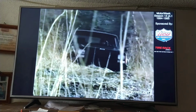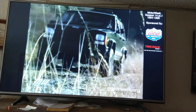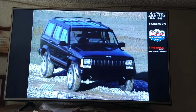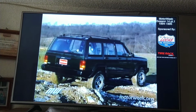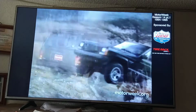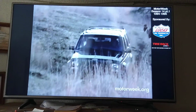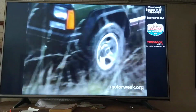This daddy of today's hottest trucking trend has changed little in appearance since its debut in the fall of 1983. And while it hardly carries the somewhat more aerodynamic lines of its successor, time has not stood completely still for the good old Cherokee. But its mechanical changes have had a profound impact on the evolution of the old rough and ready 4x4 into today's more modern sport utility.